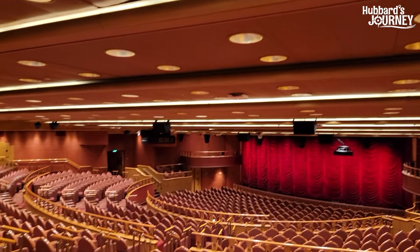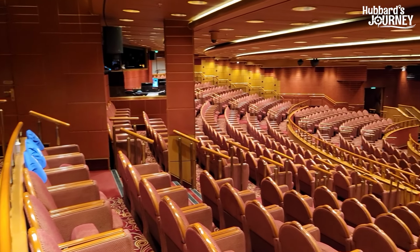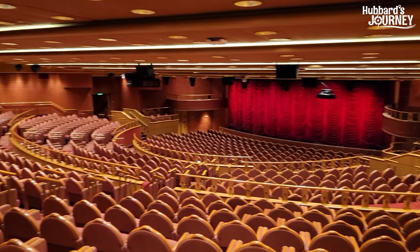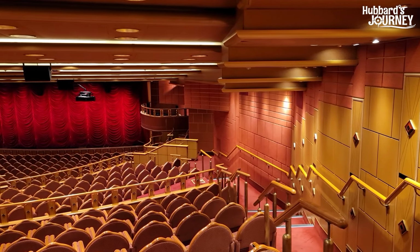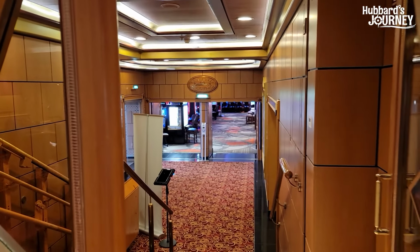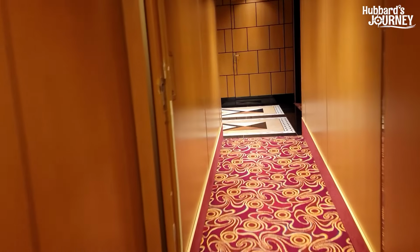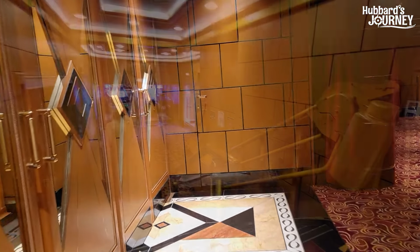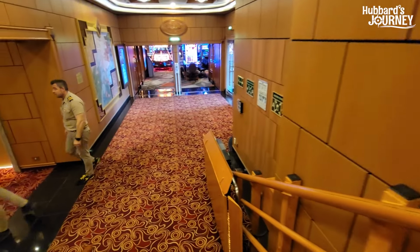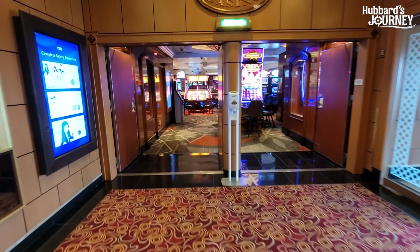So here we are. This is the Princess Theater. You can access the Princess Theater from Deck 7, and I believe you can access it from Deck 6. All right, let's move on. Matter of fact, instead of going into the Grand Casino, we'll cut through this little walkway to get onto the port side. All right, we are on the port side. That's pretty much Deck 7. Let's go take a look, see if we got it all.